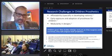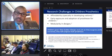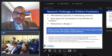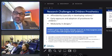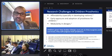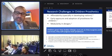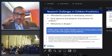Early exposure and adoption of prostheses for children. Statistics and research show that unless a device is adopted or used by a child before 2 or 3 years old, the rejection rate will be very, very high. And why I mentioned this is that about 38% is the rejection rate currently.